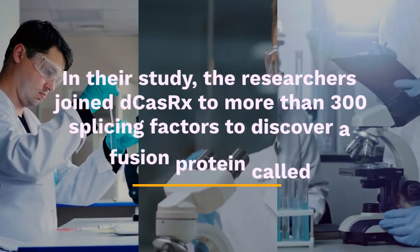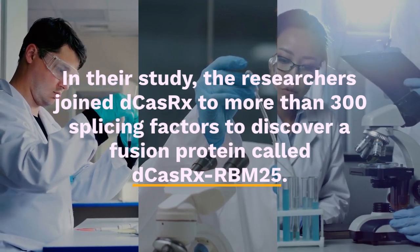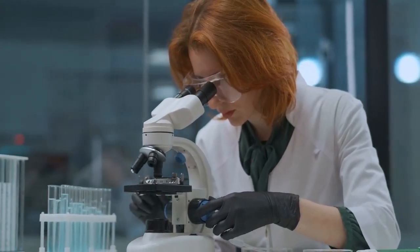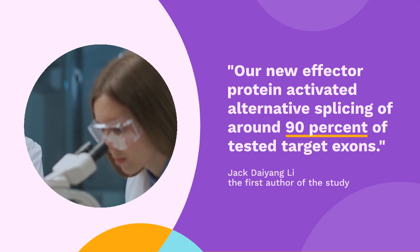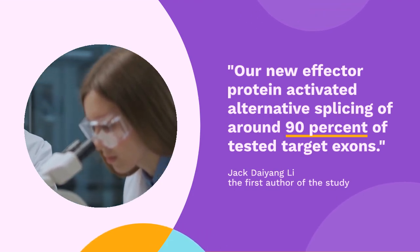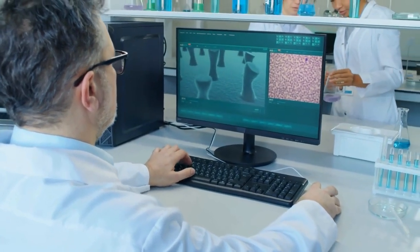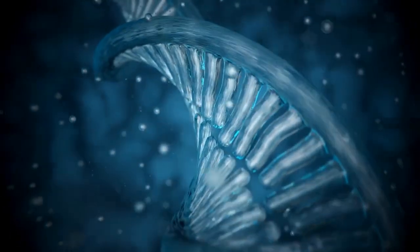In their study, the researchers joined dCasRx to more than 300 splicing factors to discover a fusion protein called dCasRx-RBM25. This protein can activate or repress alternative exons in a targeted manner. "Our new effector protein activated alternative splicing of around 90% of tested target exons," said Daiyang Li, the first author of the study. This multi-level manipulation allows for the experimental testing of functional interactions between alternatively spliced variants from genes, determining their combined roles in critical developmental and disease processes.